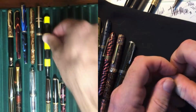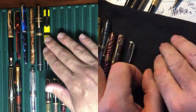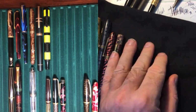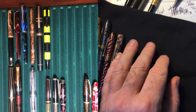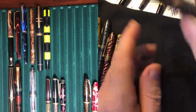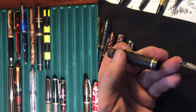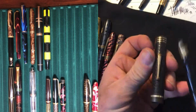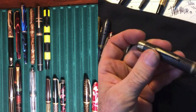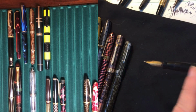Since you moved to material differences, I'll switch gears. I'll end with plastic at the end, but since you now move to material, I will talk about this one. This is a Chilton, and as you see, it's a very tall cap. I mean, the cap is very long. And also the threads are down here, and there's all this length here.